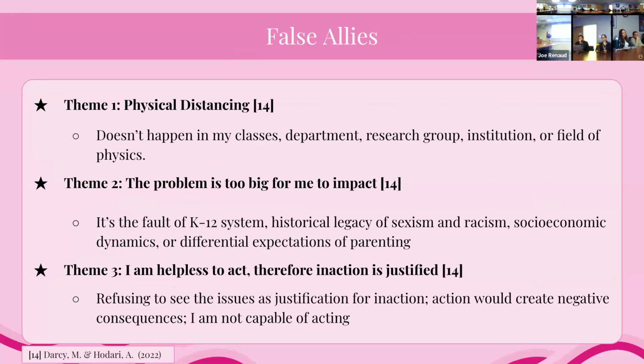So you see physical distancing. They're saying, I'm an ally, but nothing happens in my classroom, in my field, in my research group, in my lab, et cetera, et cetera. Therefore, I don't have to do anything because it's not happening here.